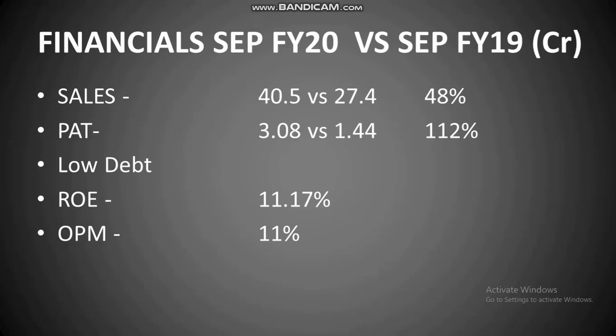And this is the cause of concern that major investors are not buying this company. Even those who buy into mid and small cap and micro cap companies are not getting into Swiss Glasscoat because the return ratios are extremely low. But in terms of profitability and sales, it is doing extremely well.